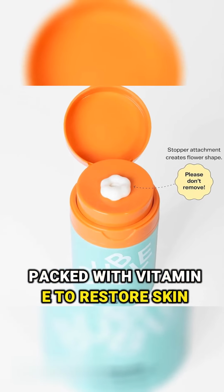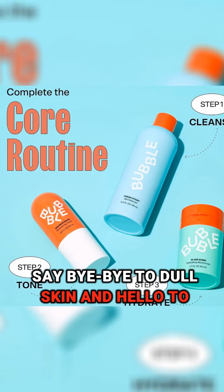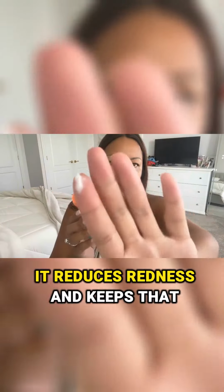Packed with vitamin E to restore skin health. Say bye-bye to dull skin and hello to radiance. Avocado oil nourishes your skin like nobody's business. It reduces redness and keeps that complexion smooth.